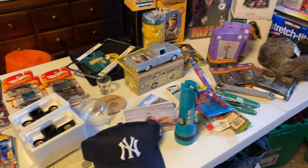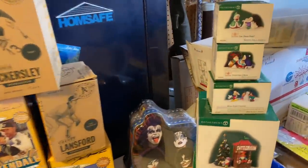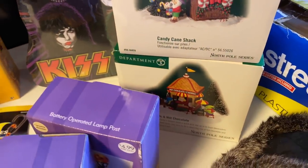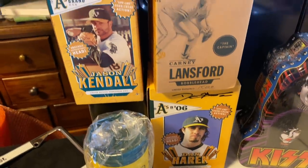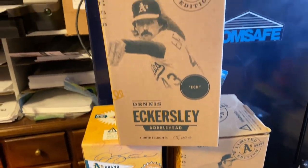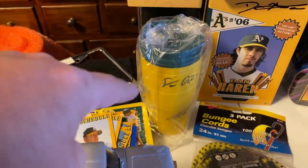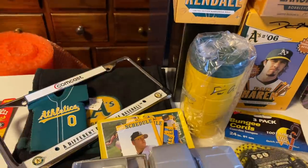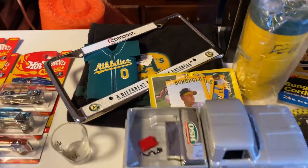All right, there's a lot of stuff in this one, but there's a lot of trash too. But let's just look over it. We got some Department 56. I stacked it up here. Decent stuff. That'll sell good. Here's a Kiss trivia game, brand new, shrink-wrapped. Here's some bobbleheads, A's bobbleheads. That's pretty cool. And then this little A's plastic cup that came in that black box right there. There's some miscellaneous A's stuff right here. Maybe we'll lot all that up.